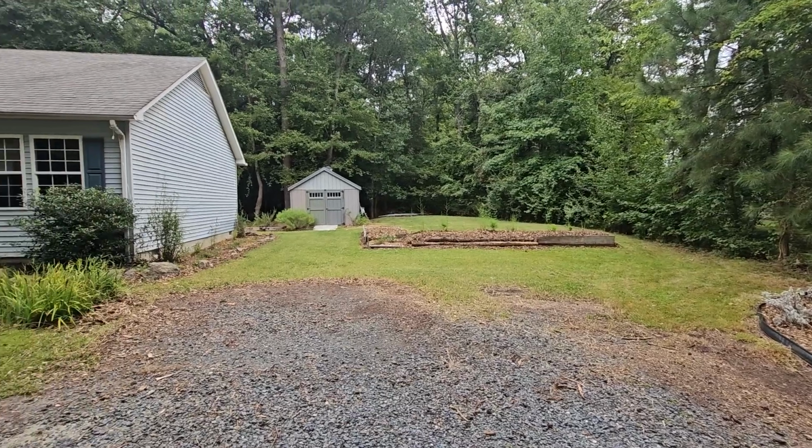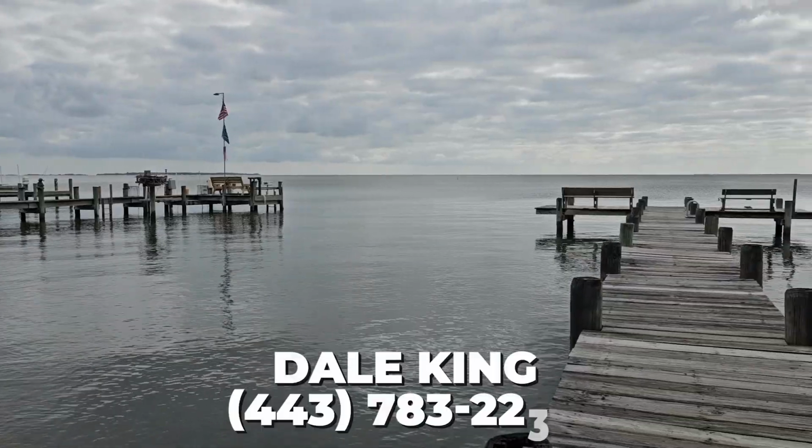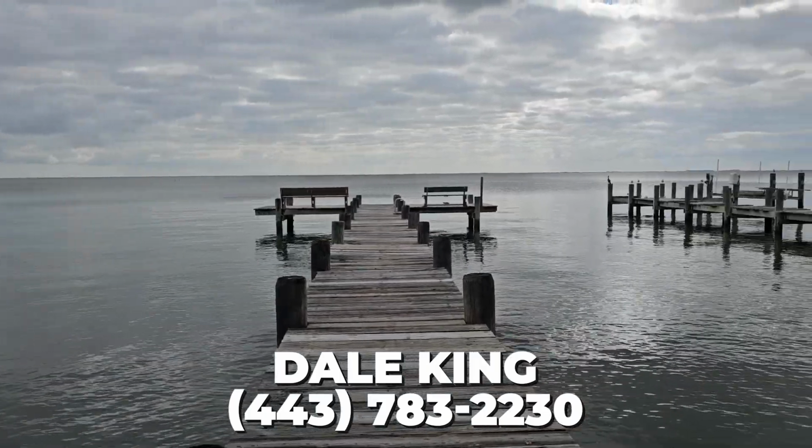The Nanticoke Acres neighborhood is at the far end of Nanticoke Road outside of Salisbury. Sits right on the Nanticoke River, has its own community dock and a public boat ramp only a mile away. Call my cell to schedule your showing.